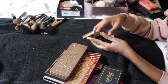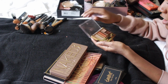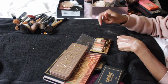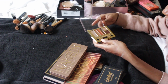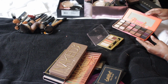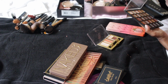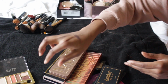Next I have this Milani eyeshadow palette. I've only worn it a few times. Yeah, it has some cute colors. Like I do like this color right here. This color is really, really different. I think I'm going to keep it for that color unless I'm able to find something that looks just like it. See, I don't like to keep duplicates, so if I'm able to find it in a different palette, then I can let this go because I really don't like any other shades from the palette. This will be a maybe. I'll keep that on the side.